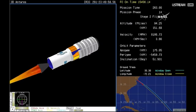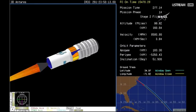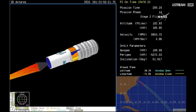There it is, stage 2 ignites, and that will be burning for 2 minutes and 40 seconds to continue Antares and Cygnus's climb into orbit. The Castor 30XL will burn for about 2.5 minutes. Attitude's nominal. Not seeing much consumption from the attitude control system. Now 5 minutes into today's flight, everything continuing to go smoothly.